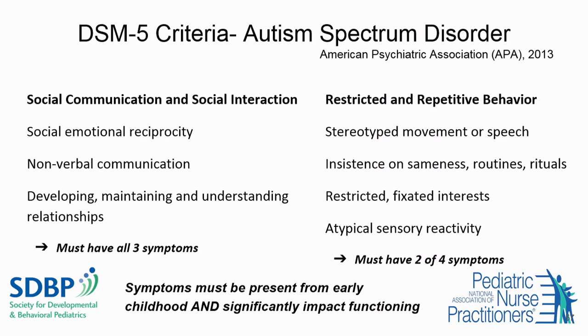So what is social-emotional reciprocity? Well, that could be playing peekaboo or it could be having a conversation. So you really have to taper your questions and your observations, thinking about the cognitive and language level of the child, and that's why the Bailey score is so important. In nonverbal communication, there are often impairments in using eye contact and gesture, and also interpreting the information that other people are giving you through their nonverbal communication.